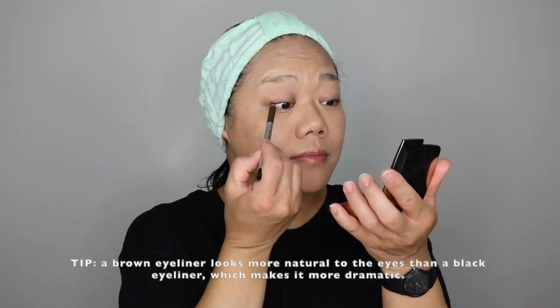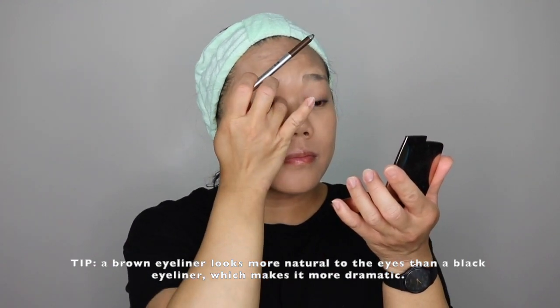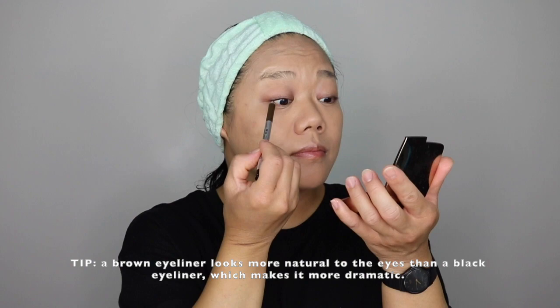I am now moving on to the eyes. I am using the Marc Jacobs Highliner Gel Eye Crayon Eyeliner in Earthquake, and it is a deep matte brown shade, and I'm creating a tight line by applying it under my upper lash line or waterline. A really easy application is to look down into the mirror and apply it on.